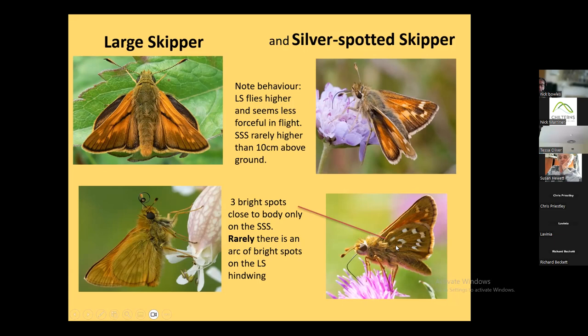I think if you're only looking at the upper side, they're really difficult to tell apart, because you can get some very pale large skippers. But the underside definitely identifies silver-spotted skipper. Those three marks there are never present on large skipper. But this band of spots here can be very pale on a large skipper, and that does cause confusion. Anyway, silver-spotted skipper shouldn't be flying around until August, but let's not worry about it yet.